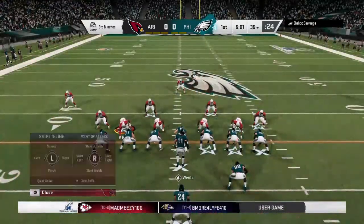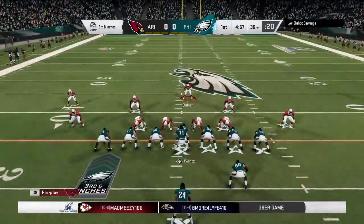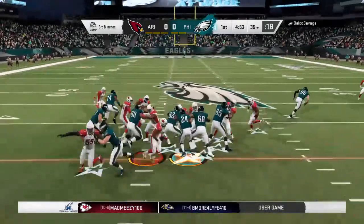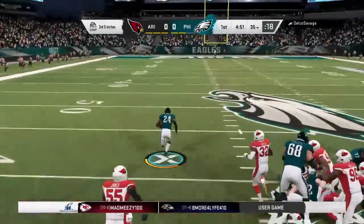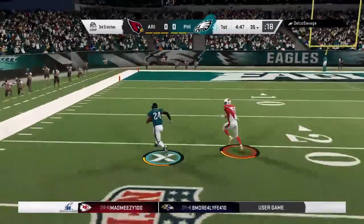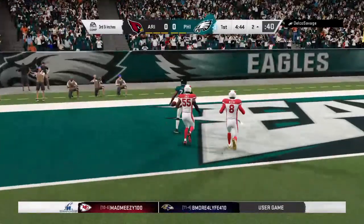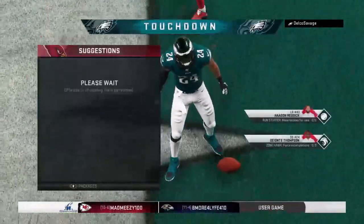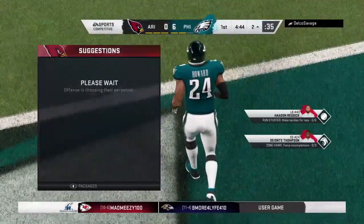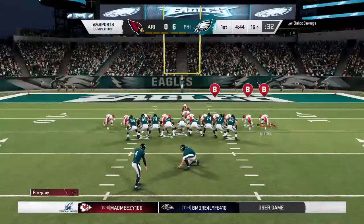An early test for this defense. Here we go on 3rd and inches. Let's get off the field, D. Switch it. They'll try to run for it with Howard. Fighting through it. He's got space. Touchdown, Philadelphia. Jordan Howard, 65 yards, as his guys are able to strike first here in this opening quarter.